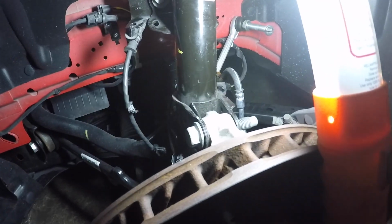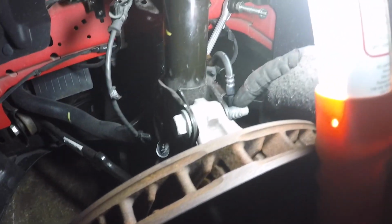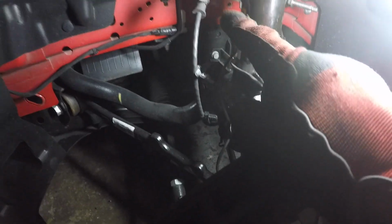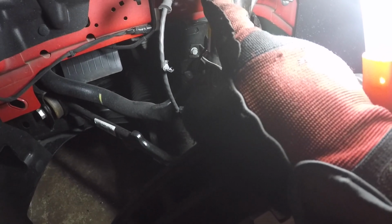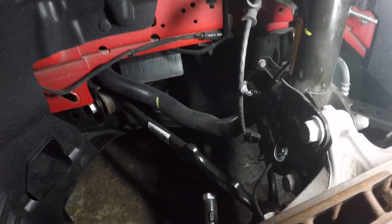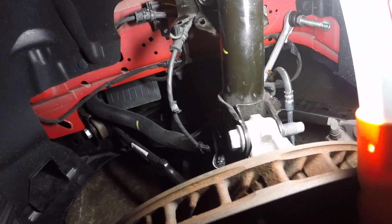So I got everything loose that I need to get loose. Got the big bolts right here. These are loose. All the brake lines and the magnetized sensors are all disconnected. Everything should come out smoothly.